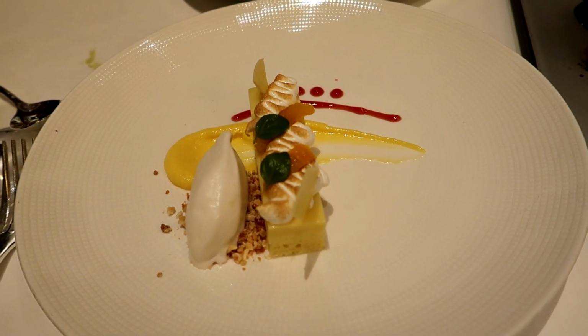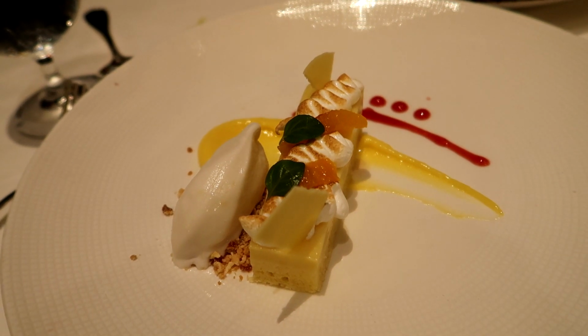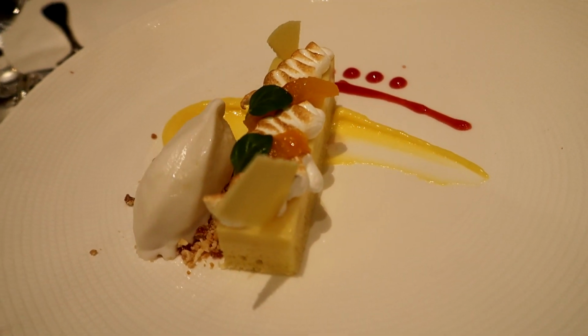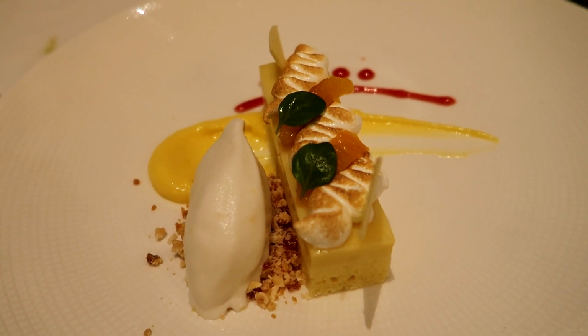A few of these might be familiar to people who watched the last video here at the Napa Rose, but if you look here, this is that lemon feather cake. Look at that. It's like a cheesecake. Look how fancy this is. It comes with a coconut sorbet. That's what that thing is off to the left there. And the pine nut brittle.